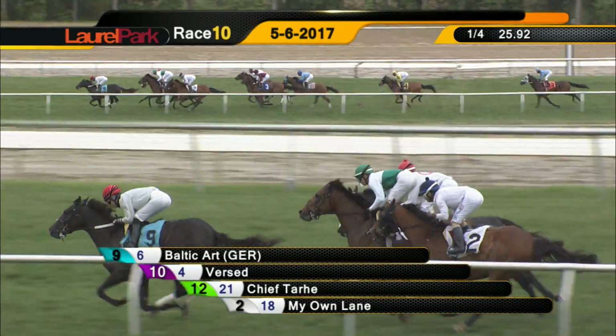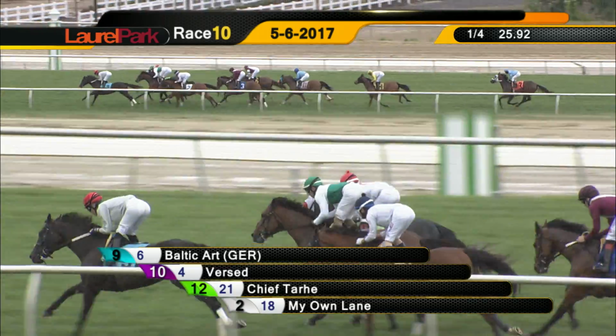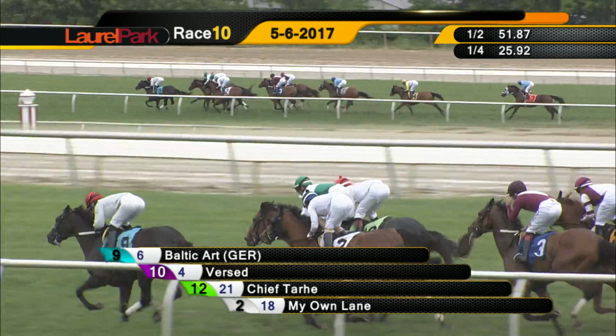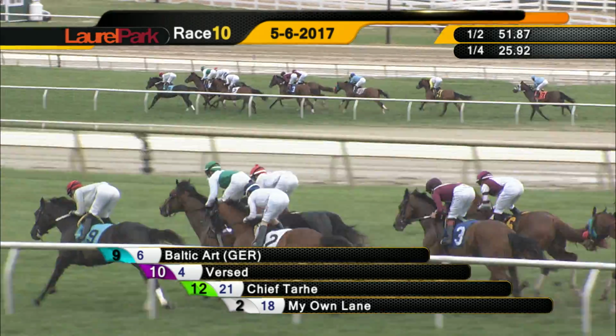My Own Lane is fourth at the rail. Length and a half, Iggy Loco. Immunity going well enough at this point, five off that pace, followed by City Gold, and then it's Summer Spice and Baby Snacks heading into the far turn. Less than 4 furlongs remaining.